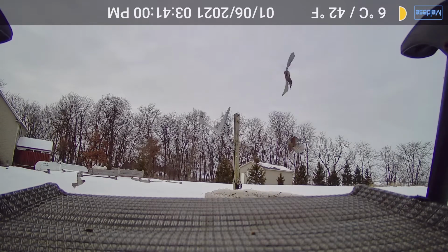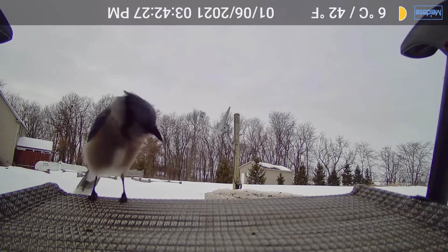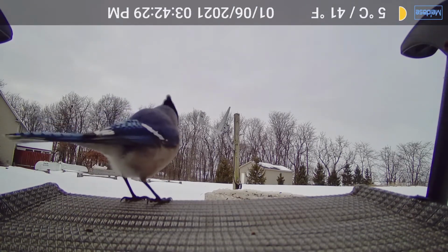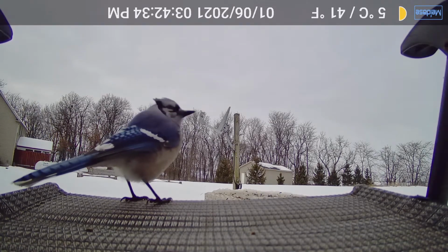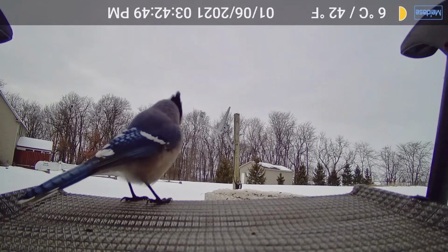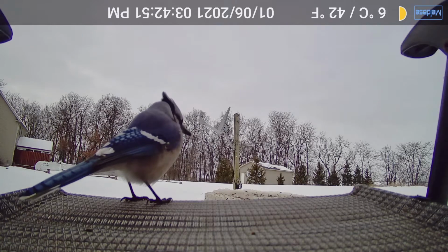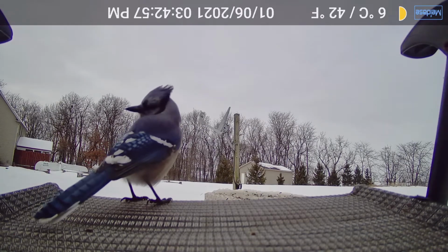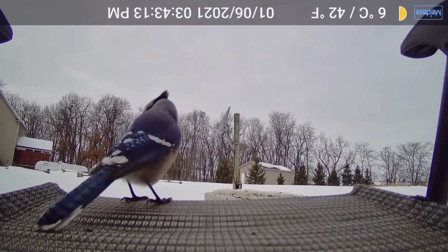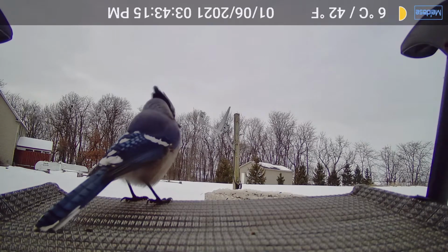Watch these birds scatter. The blue jay has arrived. The blue jay has one of the most beautiful coats in the animal kingdom. It is bright blue and white. The blue jay is a very hardy bird, and he does not mind the cold weather of winter. So keep your eyes out in the winter, and you might see him at your bird feeder.